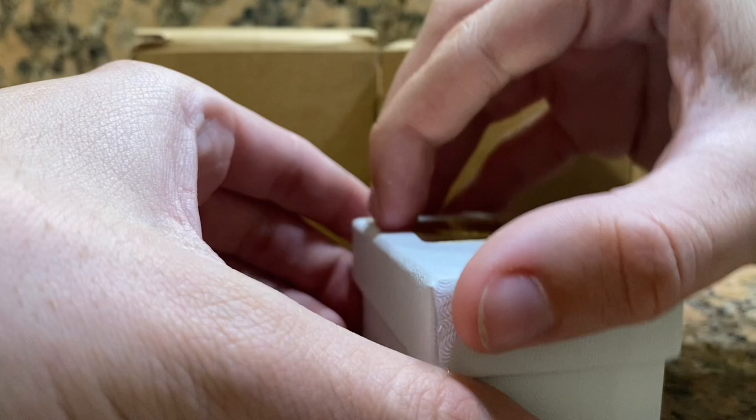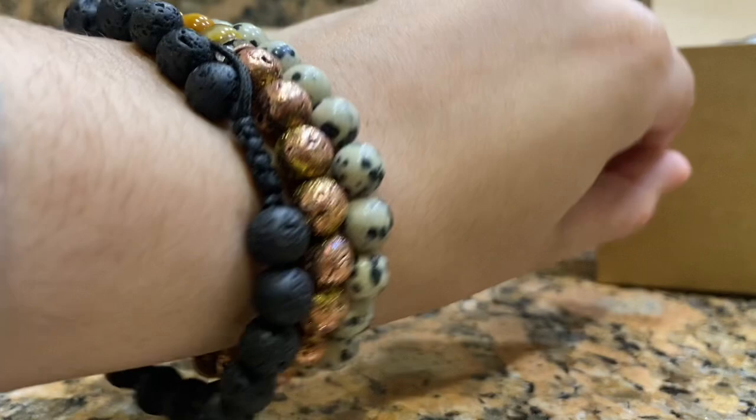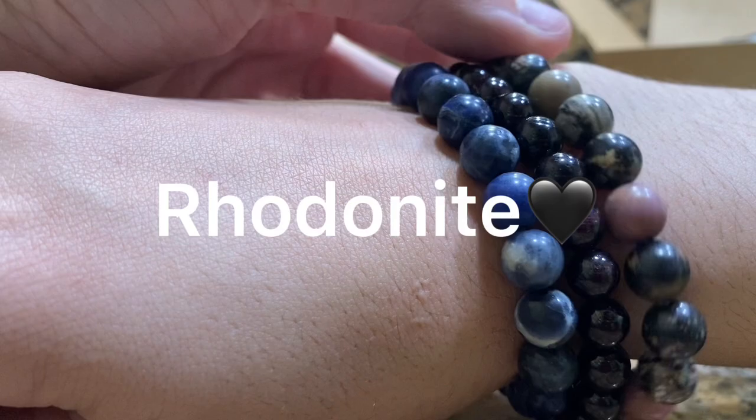Let's open this one first. One of the first things I got was this Dalmatian Jasper bracelet. Like I said, I always get one. These other two on this hand aren't from the same store, but these three right here I got. I got this one for Christmas, this garnet one. And then I got this sodalite one last time, and the time before, I don't remember when I got this one. But now that's how many I have so far.